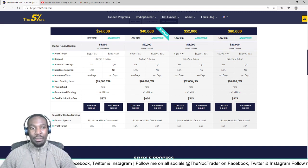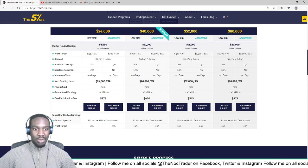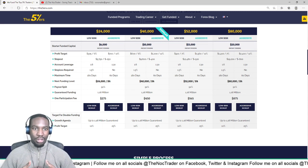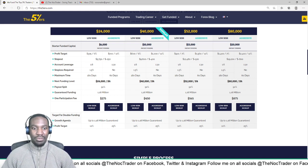Before, you had max leverage, but you could only use a portion of it, and that was just causing confusion with people. So I think it's better that they reduce the leverage on the low risk account, because then it forces you to not use capital that you shouldn't be using to stay within the parameters of the trading account.